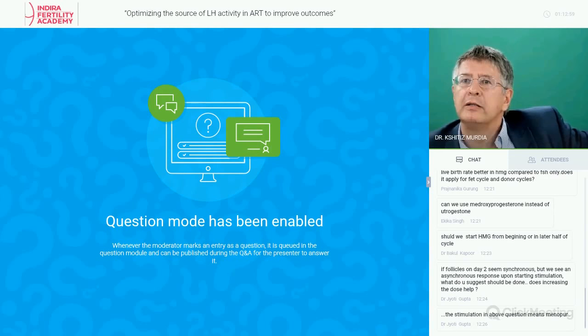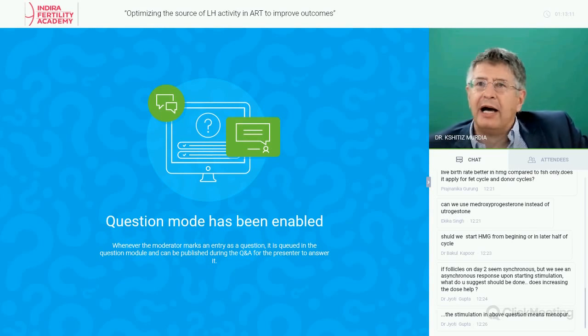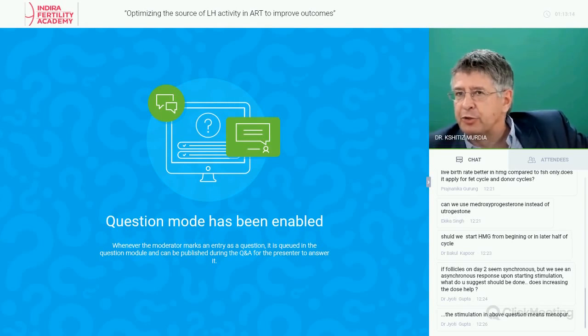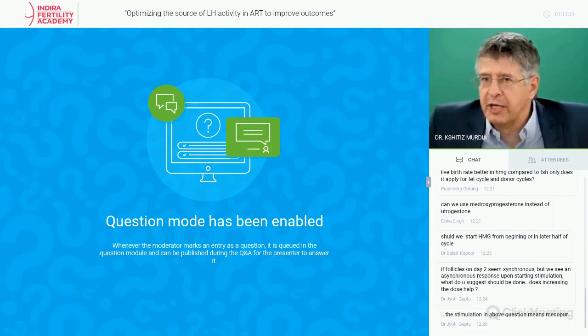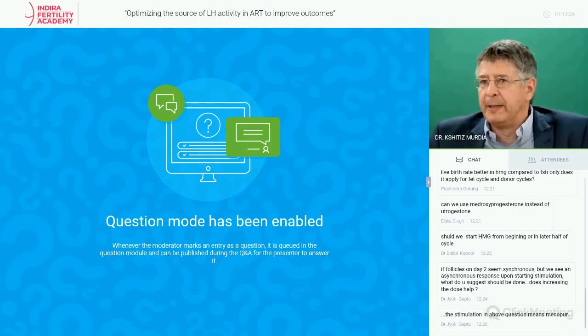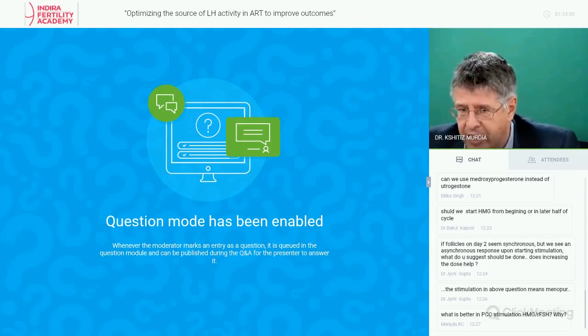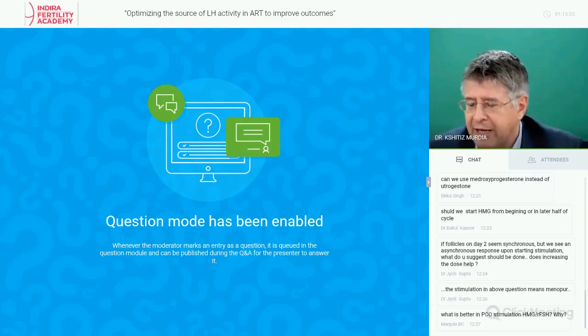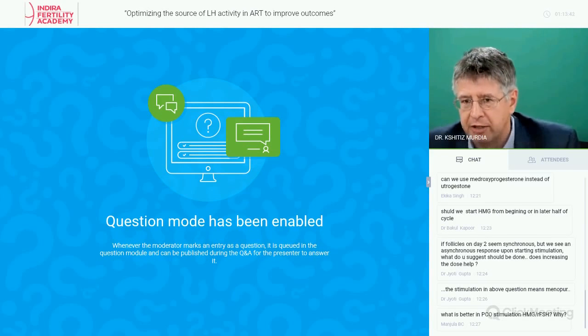Next question. If follicles on day 2 seem synchronous, but we see an asynchronous response upon starting HMG Menopur, what do you suggest should be done? Does increasing the dose help? Not really. And I think it's talking about antagonist protocols here. Antagonist protocols are very easy, very good, very patient-friendly, and the big advantage is that we can trigger with an agonist, and we get away with hyperstimulation and all these problems. The problem with an antagonist protocol is that we start on day 2 of the cycle. So the patient, the first day, says, I have my cycle. The second day, you start with FSH.